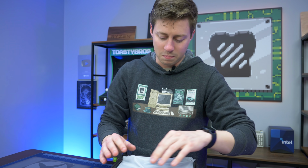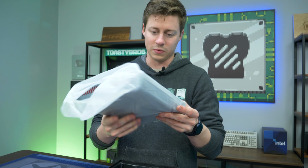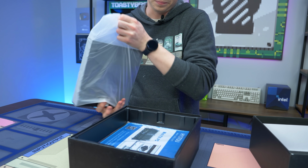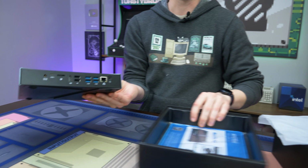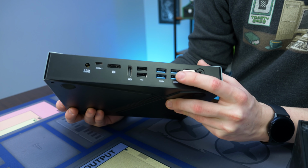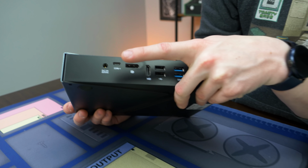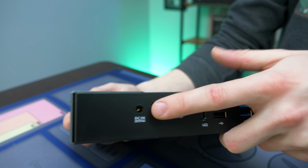Yeah, this is definitely bigger than any mini PC we've looked at. I feel like this is probably about double the size of the biggest mini PC we've seen. Wow, this thing has a lot of ports on it. It's basically a full computer. We have an Ethernet, 4 USB 3s, 2 USB 2s, HDMI out, DisplayPort out, USB-C, and then the DC jack. We have nothing on the front, just a power button.